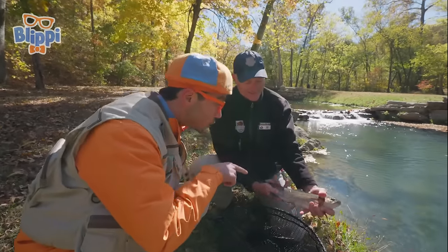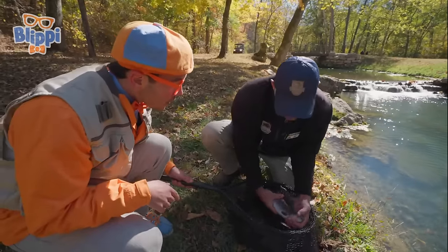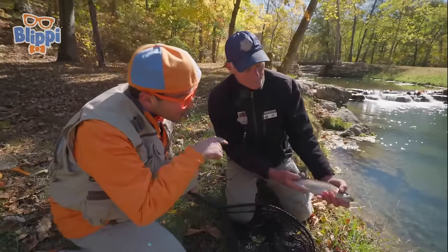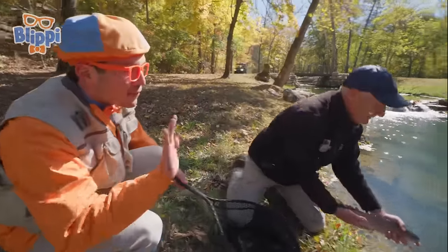Whoa! That one's so shiny, look! Yeah, but this is a female. You notice he's not as red as the other one. Oh yeah, he's kind of white colored on the belly. Yeah, kind of white on the belly. Well, we better put him back. Bye-bye, little fish!